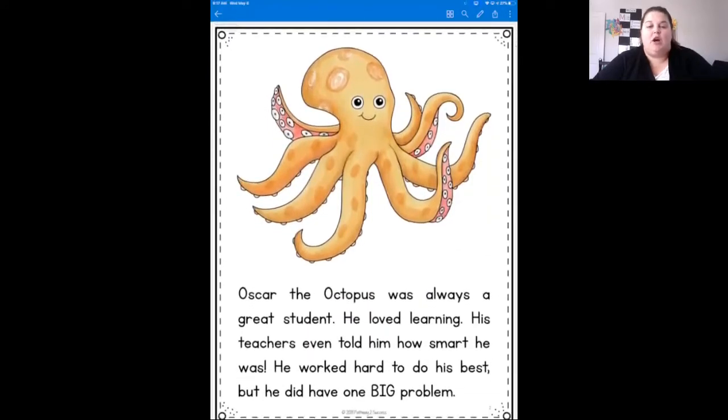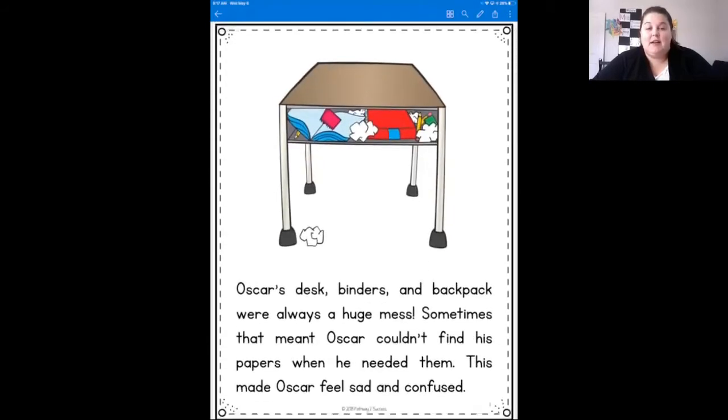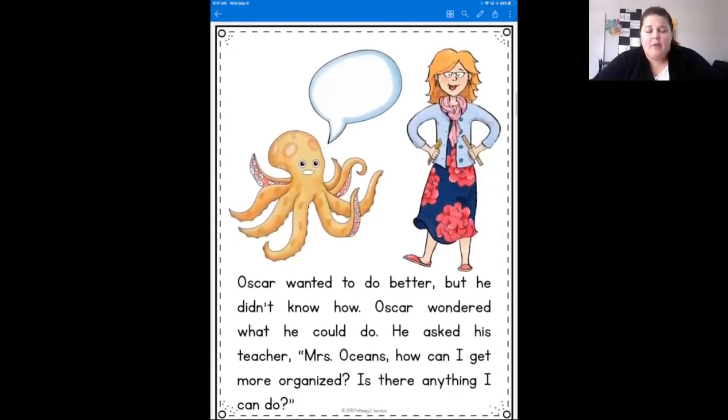Oscar the octopus was always a great student. He loved learning. His teachers even told him how smart he was. He worked hard to do his best, but he did have one big problem. Oscar's desk, binders, and backpacks were always a huge mess. Sometimes that meant Oscar couldn't find his papers when he needed them. This made Oscar feel sad and confused. Oscar wanted to do better, but he didn't know how. Oscar wondered what he could do.